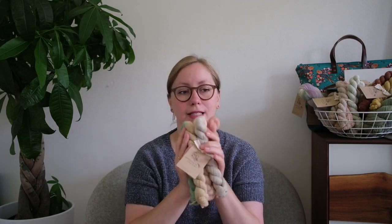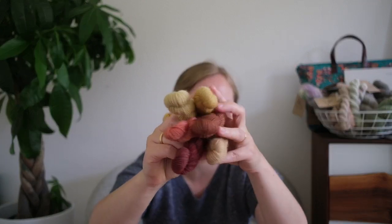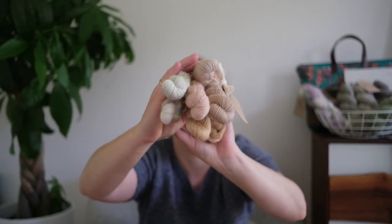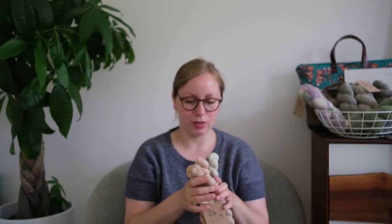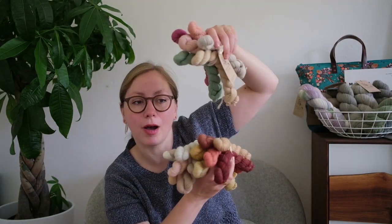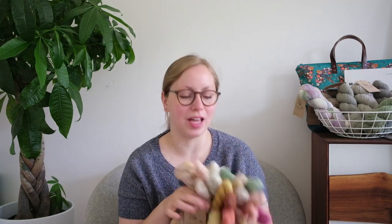So in terms of mini skein sets, we have Popsicle, we have Nostalgia. This was the most popular. Of this, we only have a couple left. And we have Daisy, which is one that has a slightly variegated mini in it as well. The others are all tonals. So those are all the three: Popsicle, Nostalgia, Daisy. And they're perfect and I love them.